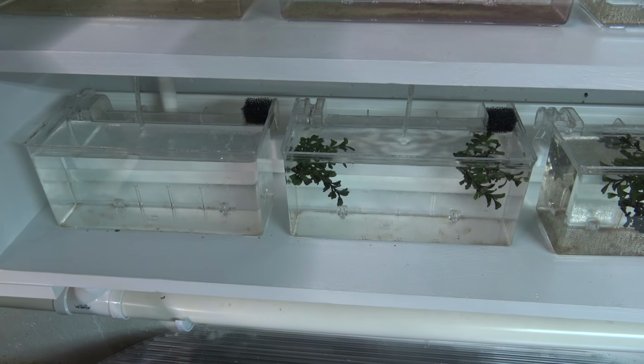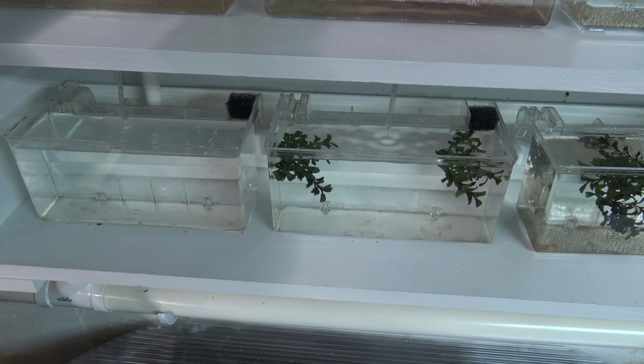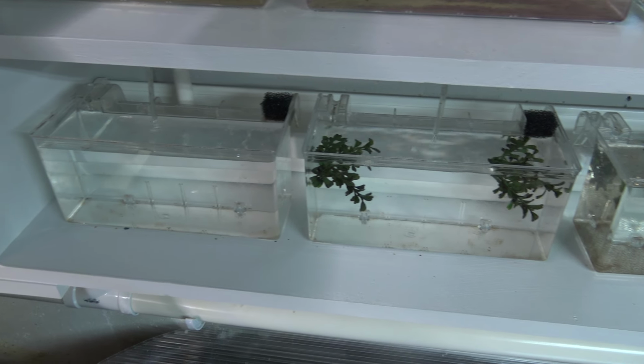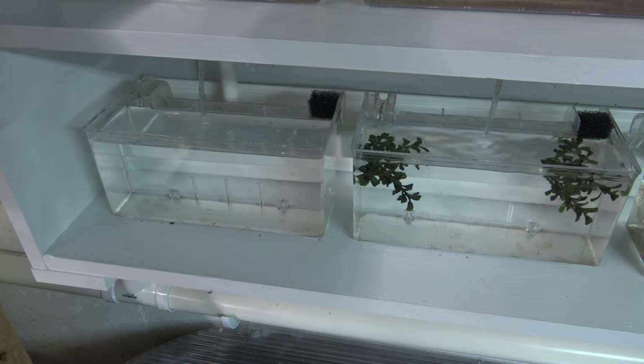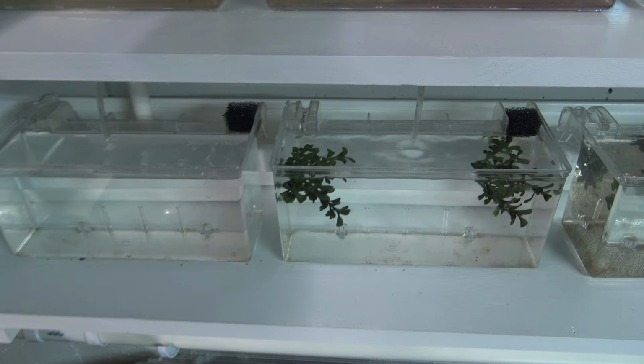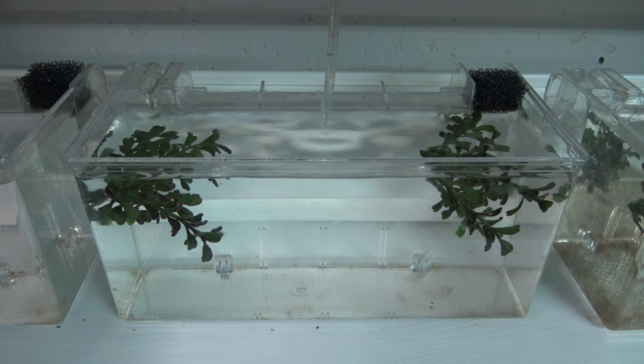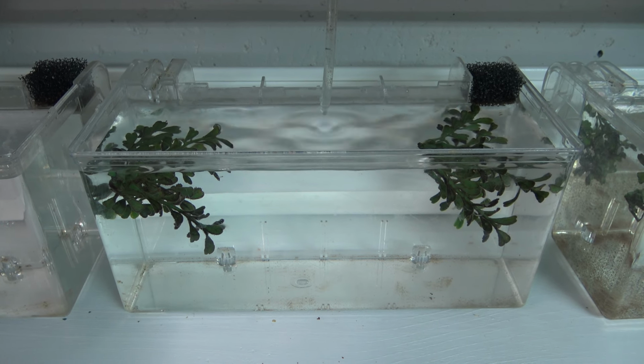Now the only downside is I'm at the point where I'm trying to figure out how I can keep fish from jumping and how I can keep crayfish from climbing out of these if I don't have tops on them.